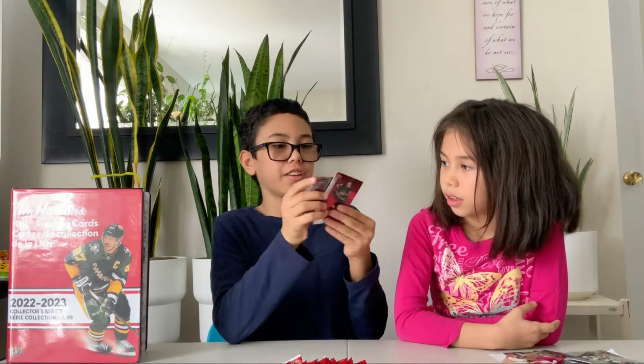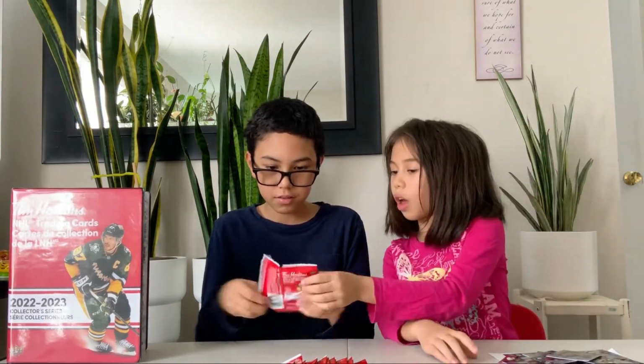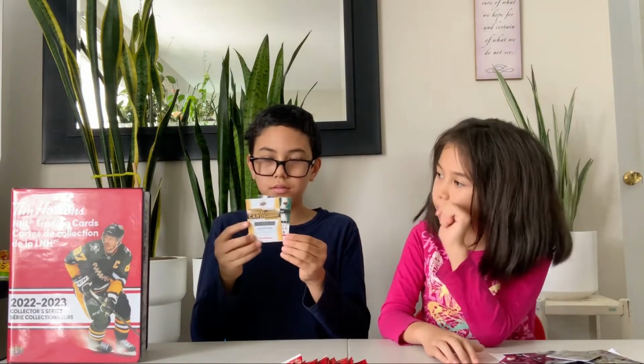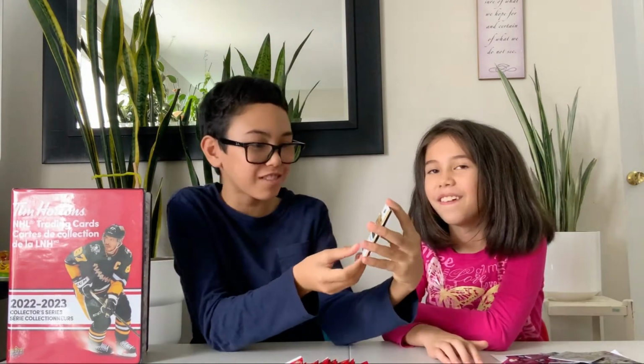Elias Pettersson, DC-13. Red die cut, love the design. NHL jersey relic.